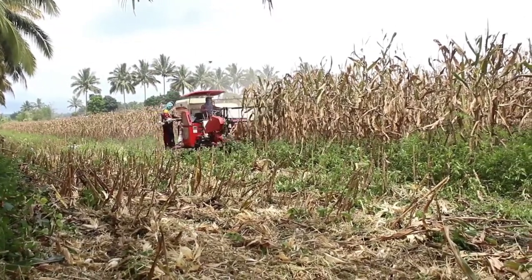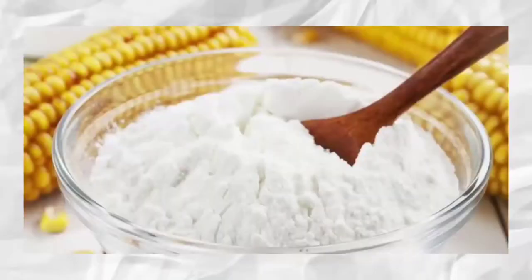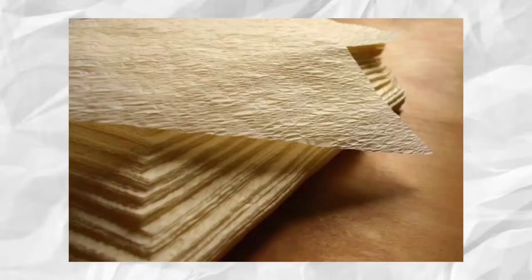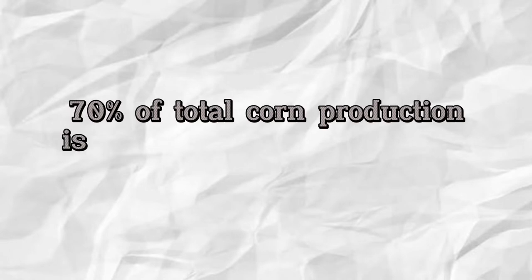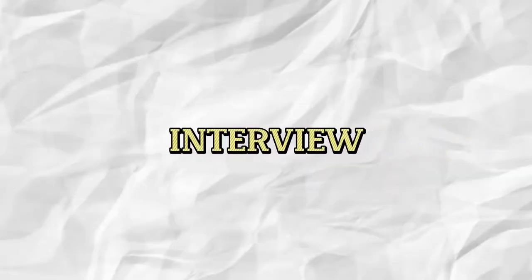Corn is also used in industry in the manufacture of corn by-products like corn starch, textile, paints, corn oil, paper, and such. About 70% of our total corn production is consumed as human food. The rest is used for livestock and poultry feeds.